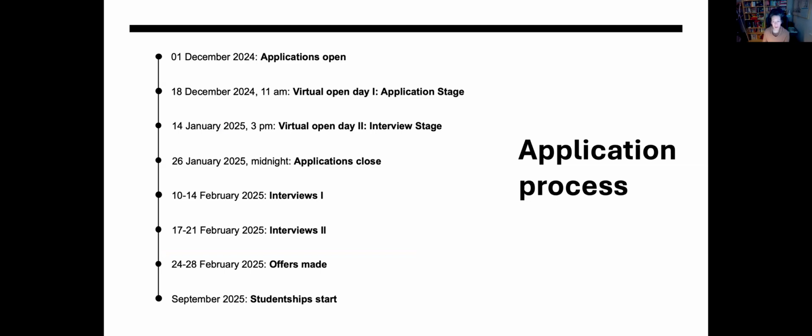Okay, so just a little bit about the application process. Applications opened on the 1st of December. We had a virtual open day on the 18th of December, and here we are on the 14th of January having the second one. The applications will close at midnight on Sunday, the 26th of January.